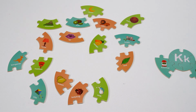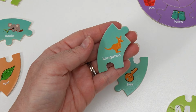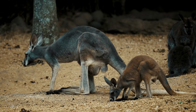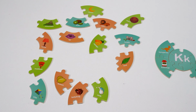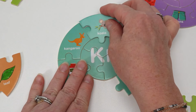Now, which piece did we see that started with the letter K that jumped? You got it, the kangaroo, k-k-kangaroo. And this kangaroo has a baby in its pouch. A baby kangaroo is called a joey. Can you find another animal that starts with the letter K? Does lion start with the letter K? L, l, lion. You're right, that starts with the letter L. But koala, k, k, koala starts with the letter K.